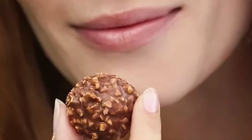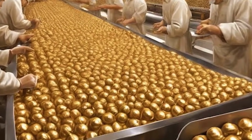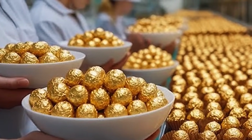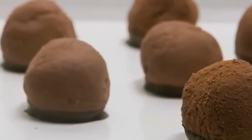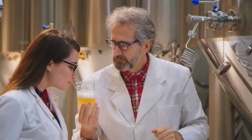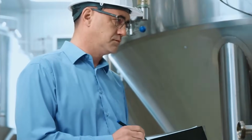Innovation, refinement, and global adaptation form the final layer of Ferrero Rocher's manufacturing ecosystem. While its iconic gold-wrapped hazelnut chocolate remains a symbol of indulgence and celebration, Ferrero's factories are far from static. Instead, they operate as dynamic, research-driven environments where new ideas are tested constantly, whether that's refining texture, adjusting to new market preferences, or introducing entirely new product variations. Behind every Ferrero Rocher lies not just tradition, but a relentless cycle of experimentation, data collection, and global customization.